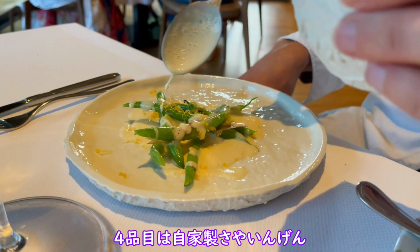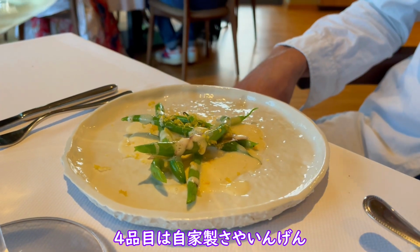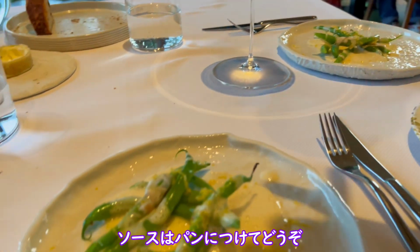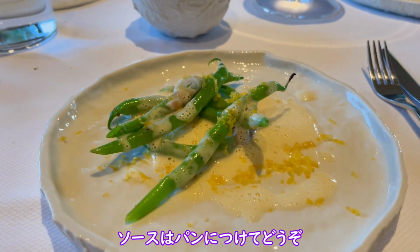Yes, green beans from our garden, fish is from Crna Mlaka here. You can see in the distance just a little bit of the lakes. Yes. And this is amazing afterwards with the bread, so don't forget to dip.